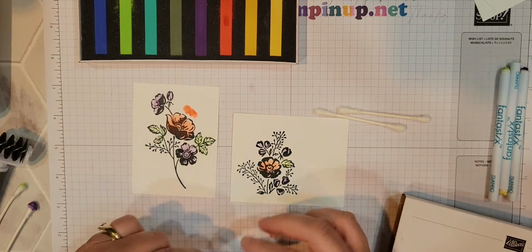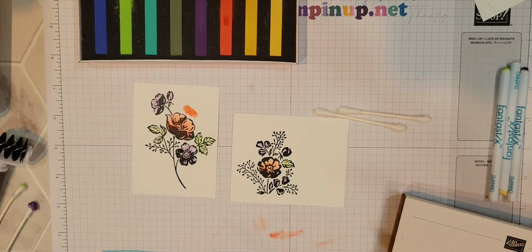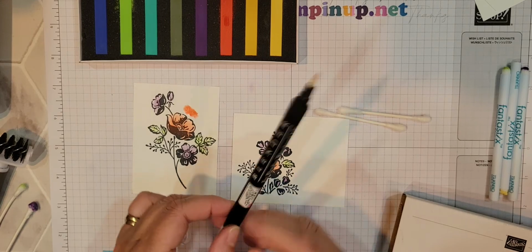Oh my gosh. And these blender pens, I don't think I've ordered blender pens in over a year. So, well, maybe 2 years. It even looks like it's the old logo.